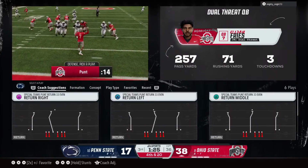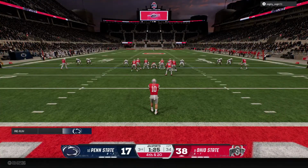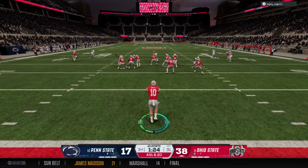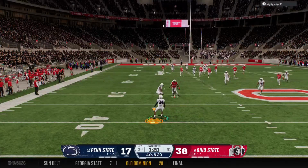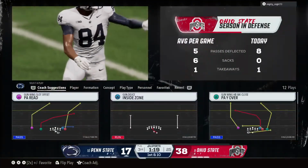3rd and long situations are really hard to convert. The defense knows it's going to be passed. The pass rushers are getting upfield. You're under pressure. You don't have timing. And as a result now, 4th down. They kick it away on 4th down. He'll field the punt and look for room.